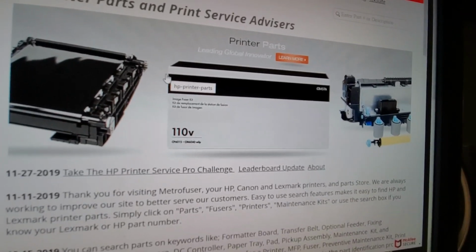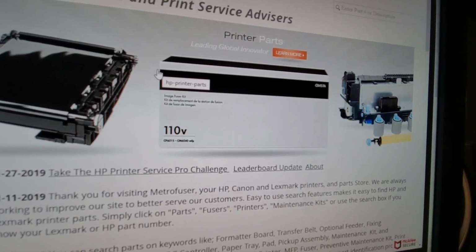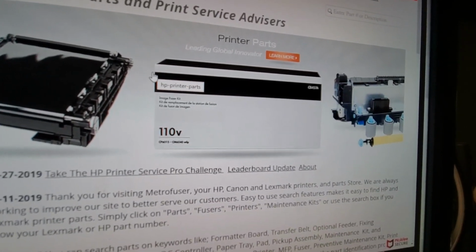Companies are also using it as a way to test potential job applicants and new hires. The questions are curated from MetroFuser's 16-year history of providing printer service training and from over 40,000 tech support calls.